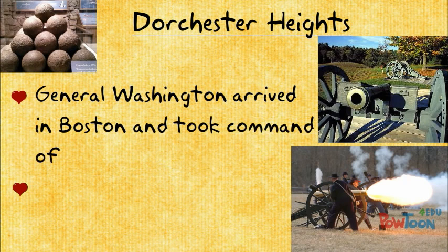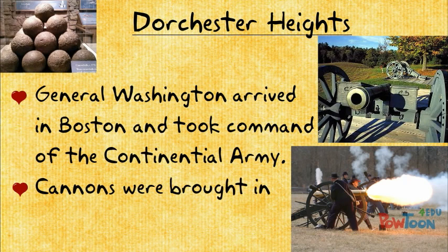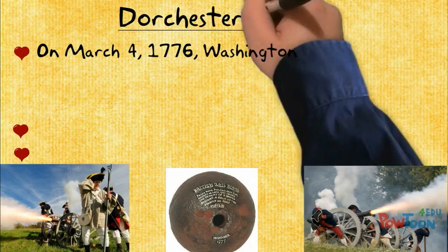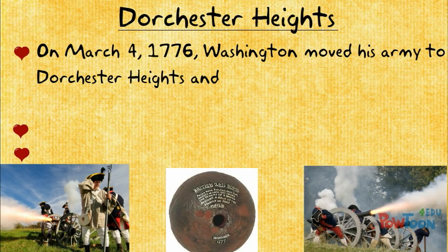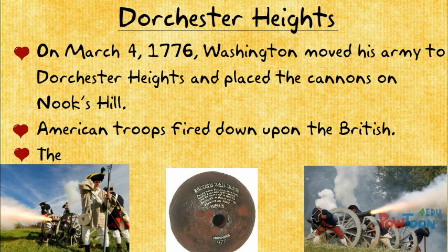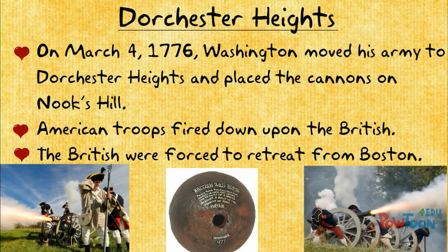Dorchester Heights. General George Washington arrived in Boston and took command of the Continental Army. Cannons were brought in from Ticonderoga. On March 4th, 1776, Washington moved his army to Dorchester Heights and placed the cannons on the top of Nook's Hill. American troops fired down upon the British. The British were forced to retreat from Boston.